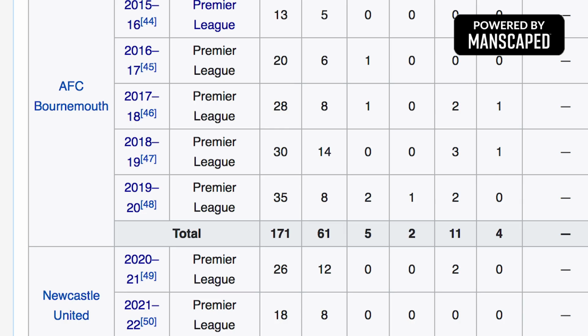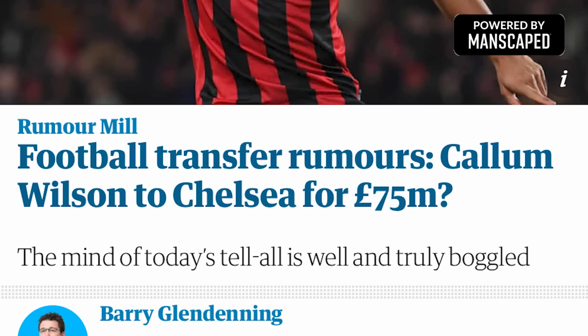This season will be his 8th season as a Premier League centre forward, and he's only ever hit double digits in the league twice, and this is someone who does take penalties. 2 brilliant seasons. Other than that, he's just a 6 to 8 goal a season striker. That's it. And to think he was once a £75 million target for Chelsea.